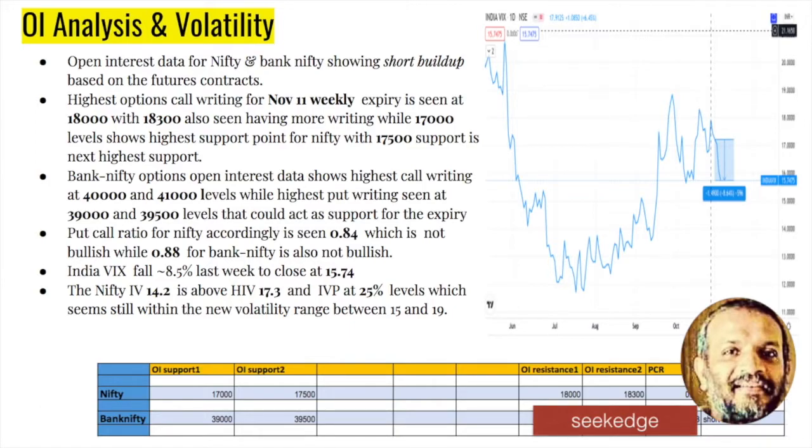So VIX has fallen off, but implied volatility is 14.2 and historical volatility is about 20.3. IVP had risen to 40 levels but has dipped to 25 levels. So that's the implied volatility level, and the range seems to be getting formed right now. The volatile moves are happening between 15 and 19. That's what's happening. Now, open interest data: there is short build-up on both Nifty and Bank Nifty if you exclude the two hours of trading on the special trading day, so ignore that. Futures data is also showing the same thing.